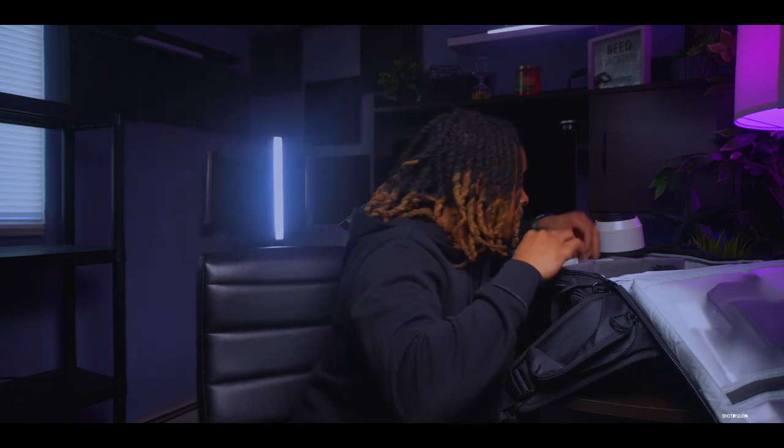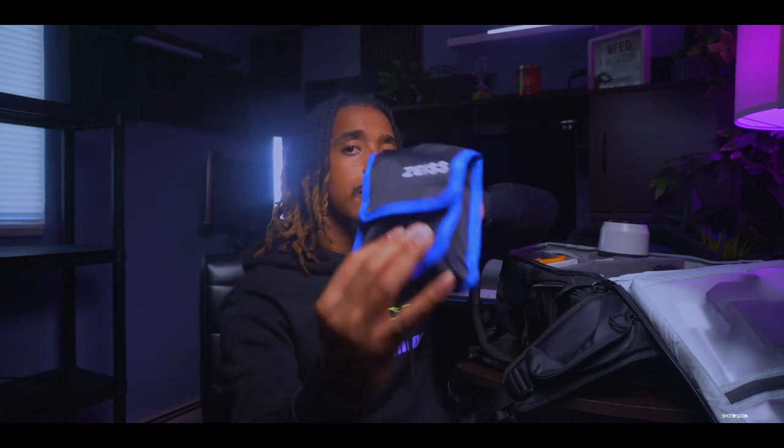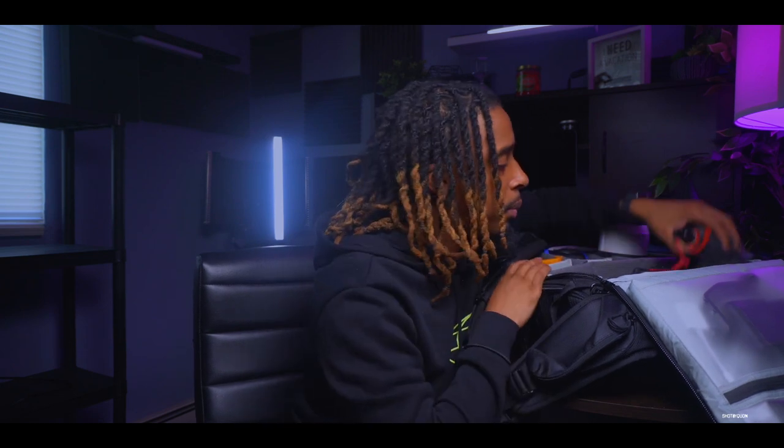Back up. Yeah, next we just have, gotta keep one of these in your kit. Your little air blower thing or whatever this is called. Yeah, I actually didn't pay for this. I forgot what it came in, something that I purchased. But yeah, you gotta have something to clean your lenses with and your sensors and all that good stuff. Gotta have one of these. I think that's it for the main compartment.